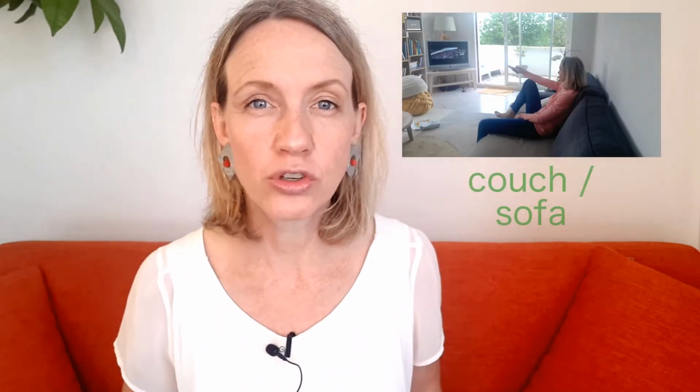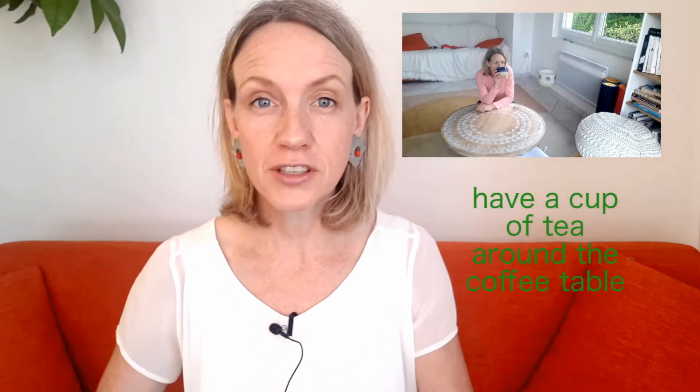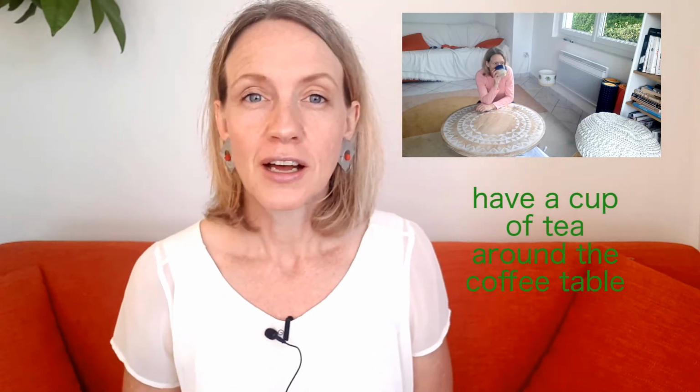Let's start in the living room where a lot of people like to hang out, especially on the couch or the sofa, like to watch TV, read a good book, have a cup of tea or coffee around the coffee table. When our guests come to stay, they sleep on our sofa bed. Of course, the living room is also a good place to work because it's generally a nice cozy atmosphere.